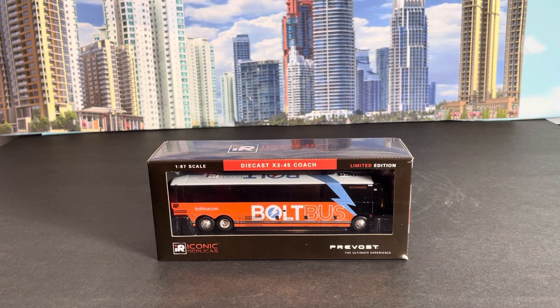Today's video is the Prevost H345 coach, and the livery is Boat Bus. Now, a lot of people probably don't know about Boat Bus because they weren't really a large company as far as nationwide, but they're pretty much known in the Northeast area. They did try to branch out into other areas like Seattle and stuff like that. But pretty much they got their start in the Northeast.